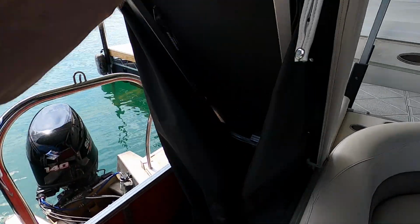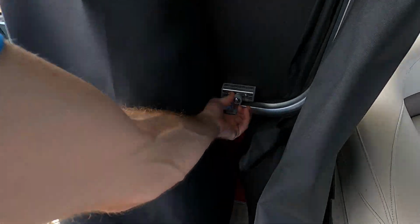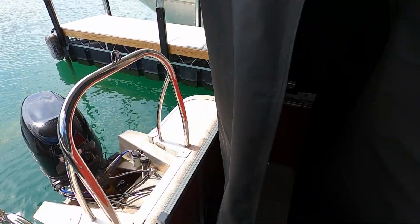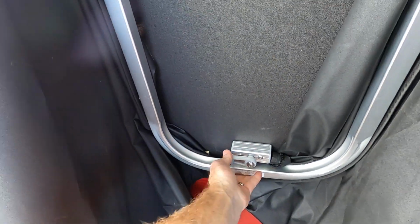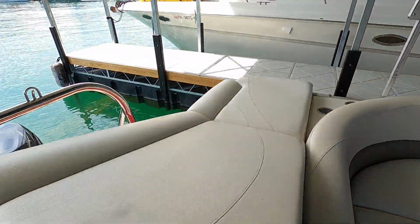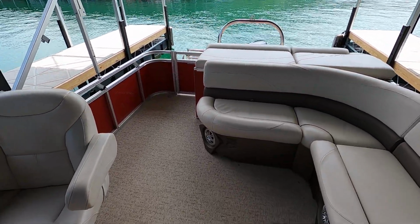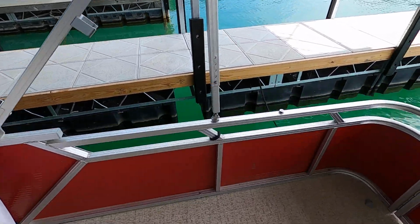And then we've got a pop-up changing room right here. Got a little door where you can enter in through here, and then here's the latch that allows that little changing room to pop up, and of course you've got a full zip curtain here as well. That can extend your time out in the water. It's often a very popular feature if you've got small kids, anything like that. You can also stick a porta potty in there, and might buy you a few more hours out on the water before you do have to come in for other reasons.